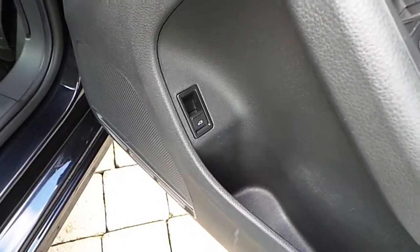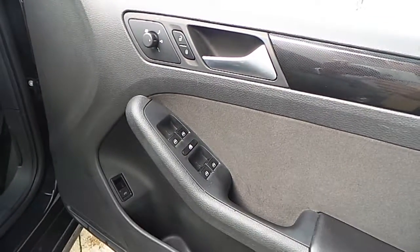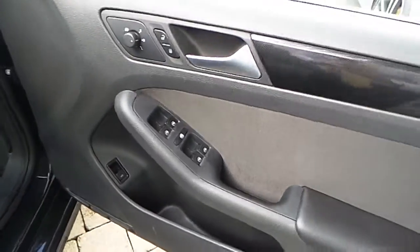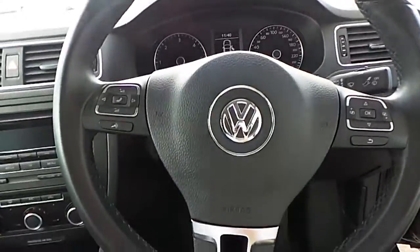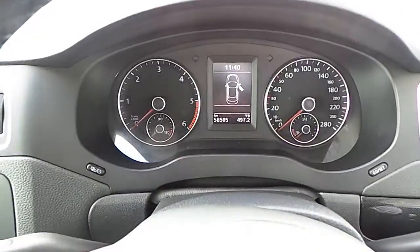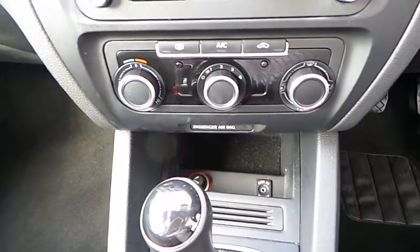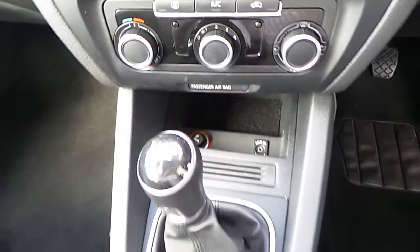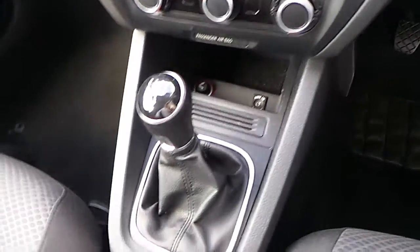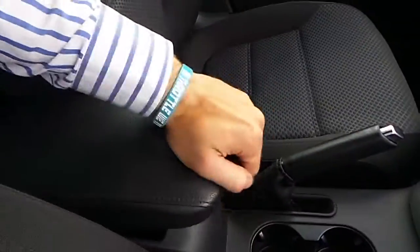You can also open the boot from here. Heated rearview mirrors, electronically adjustable, electric windows as well. 3-spoke multifunction steering wheel, only 58,000 kilometers on the clock, CD radio, air conditioning, AUX to connect the music, 5-speed manual gearbox, and armrest.